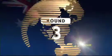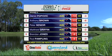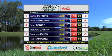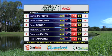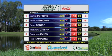A fist pump to boot, and he'll take a two-shot buffer into the final round, as Popovic over Anthony Brown, a couple of unheralded Victorians, while Peter Senior, prolific winner, is the pick of the players in the chase back. Matthew Griffin, Brendan Jones and Rod Pampling, all with a chance heading into the final day at the Palmer Coolum Resort in Queensland.